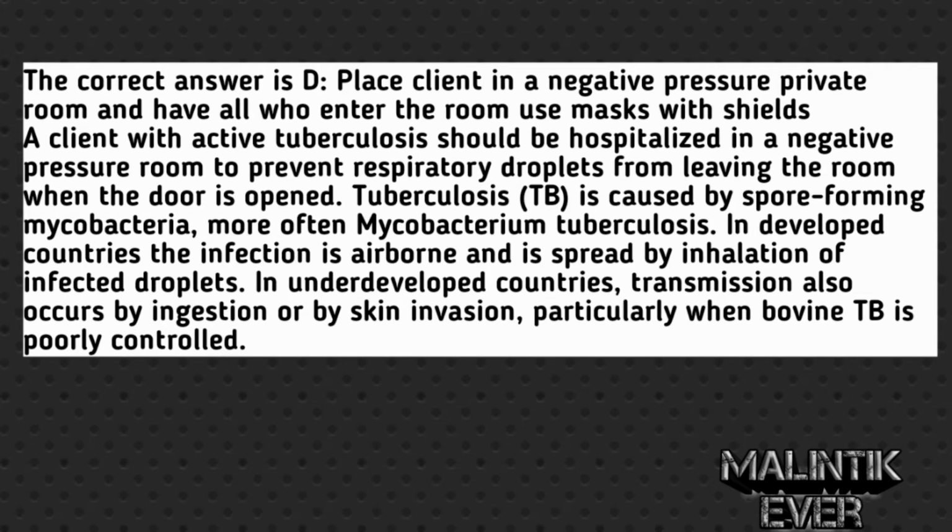The correct answer is D. Place client in a negative pressure private room and have all who enter the room use masks with shields. A client with active tuberculosis should be hospitalized in a negative pressure room to prevent respiratory droplets from leaving the room when the door is opened.